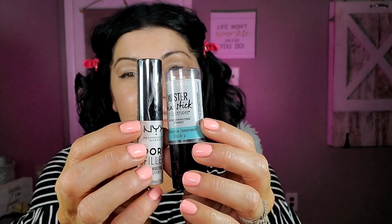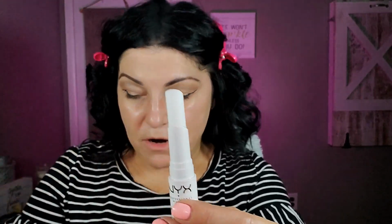Now look at the difference. I mean, this is small. This I would go through in probably a week. Now I got mine on Amazon. So let me open this, and we're going to kind of compare. Okay, so this is the product here. So you get about that much. And this is the Maybelline. Now I've used quite a bit. So as you can see, this would be gone in seconds with me. Okay, let's compare the two.